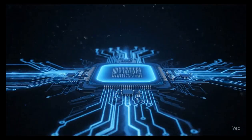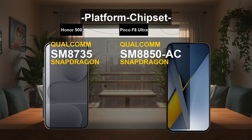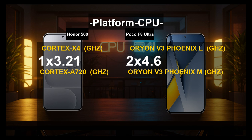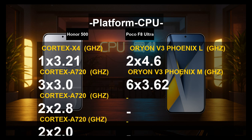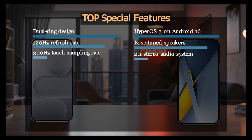and prolonged viewing. Under the hood, Poco F8 Ultra dominates with the Snapdragon 8 Elite Gen 5 chipset built on a 3nm process, delivering blazing performance with its octa-core CPU featuring two powerful 4.6 GHz cores. Honor 500's Snapdragon 8S Gen 4 chip is solid but built on 4nm and clocks lower speeds. The Poco's Adreno 840 GPU also promises better graphics performance, making it the clear choice for gamers and power users craving top-tier speed and efficiency.